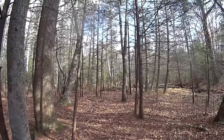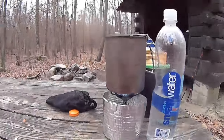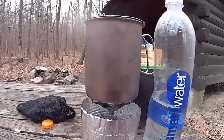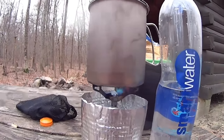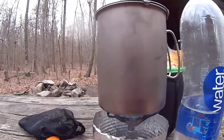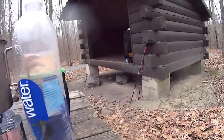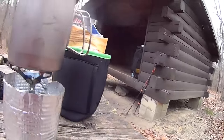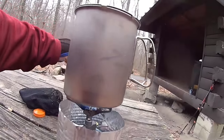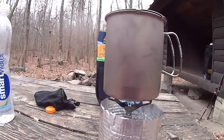Doing our clip when we get to the shelter. Getting ready to cook a nice lunch. Lasagna Mountain House. Using the new BSR stove. I used it this morning to make some coffee and it was awesome. Oh, the bottle's getting too close. Started melting it. Look at that. Think it's hot.